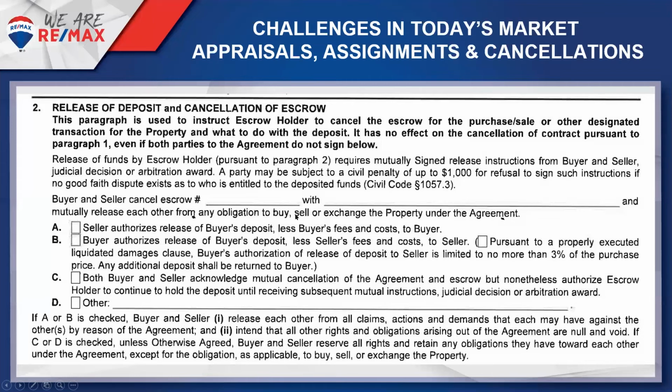that is, number one, you don't need it, I would argue. Number two, if C or D is checked, buyer and seller reserve the right to go after each other for any obligations or damages that the other party suffered other than buying the property or selling the property. So a buyer could sue a seller, theoretically, for expenses they incurred in the escrow. A seller could sue a buyer for expenses incurred as a result of this escrow not closing. I mean, you still have to take a legal action.